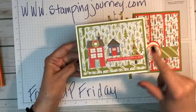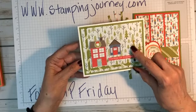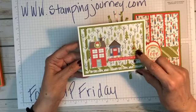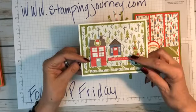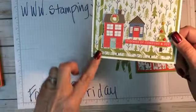The verse is cut out from the designer paper, and then I used all the trimmings, all the little dies, the little buttons and the little star here. And then I just framed it in with this piece.